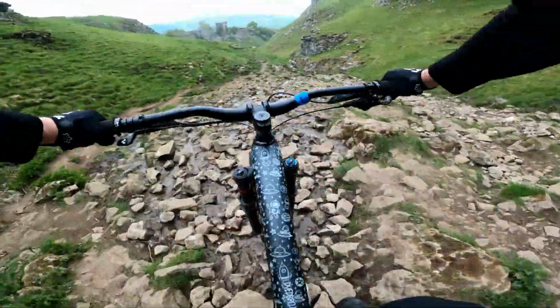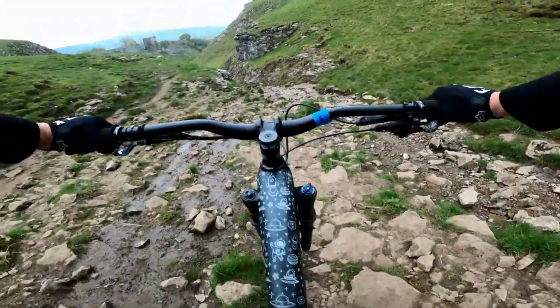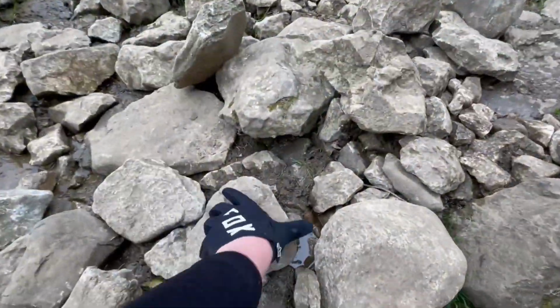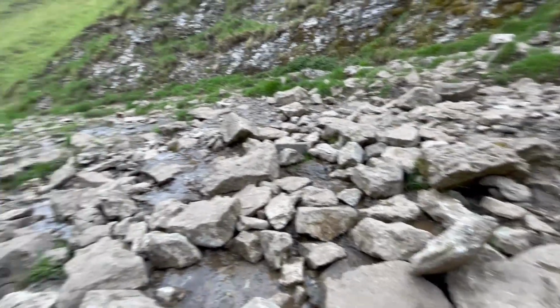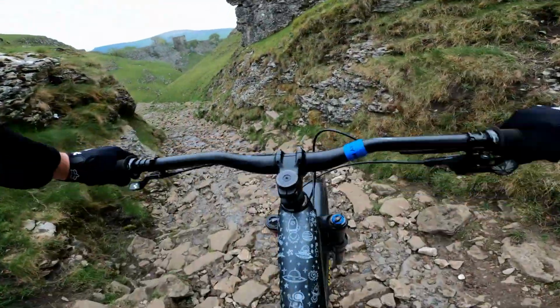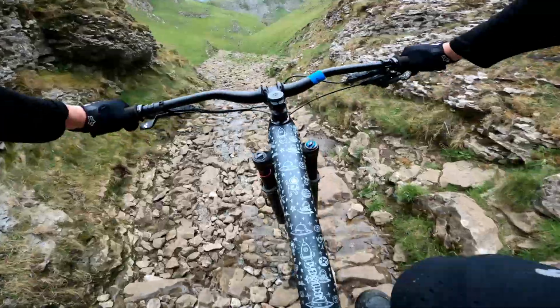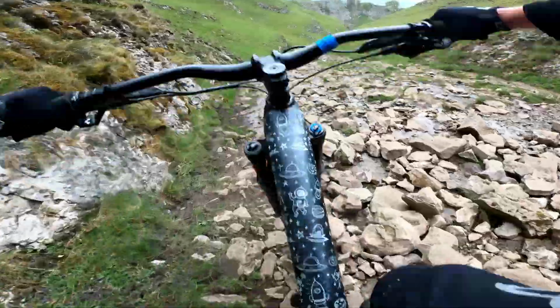Oh, all the rocks move. Yep, I'm not kidding when I say the rocks are really big and everywhere. At this point, I was really glad that I had a lot of suspension and that my bike is tubeless. But around the next corner, you can see why I said that line choice is so important. Oh my god, this is like a boulder field.